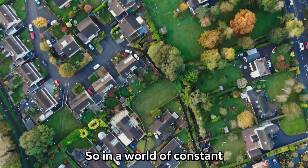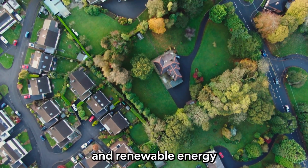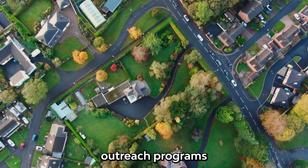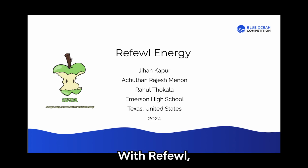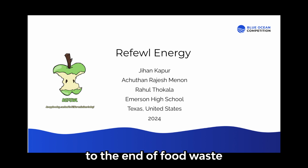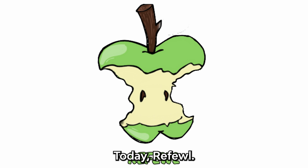So in a world of constant usage of energy to generate short-term power, Refewl steps in to provide sustainable and renewable energy along with community outreach programs, serving as a novel solution to some of the world's largest issues. With Refewl, you and I can both contribute to the end of food waste and the beginning of clean energy, because an apple a day can save the environment today. Refewl.